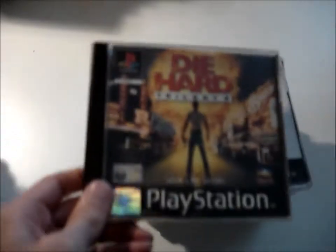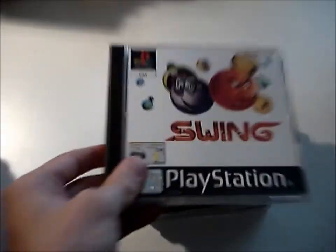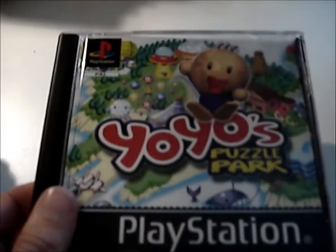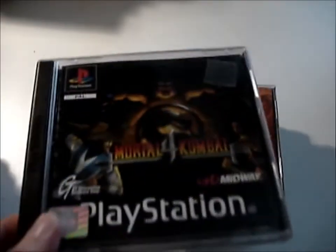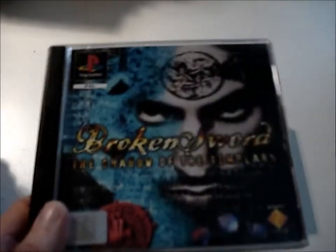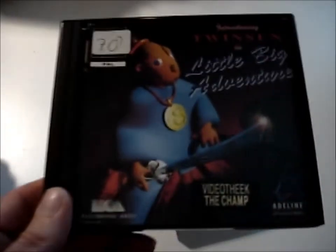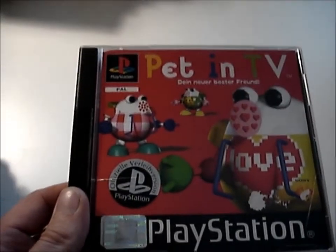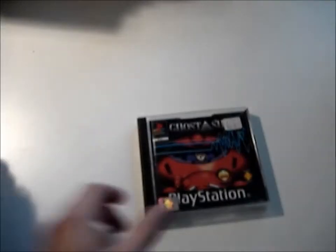Next pile. Die Hard Trilogy 2. Swing, another Spyro 2, JoJo's Puzzle Park, Mortal Kombat 4, Alundra 2, Broken Sword, The Shadow of the Templars. Really want to try out those Broken Sword games, they look really cool. And I like point and click adventures. Little Big Adventure, my number 1 childhood game, as I've told you many times before. Pet in TV, and again that sticker. And Ghost in the Shell.